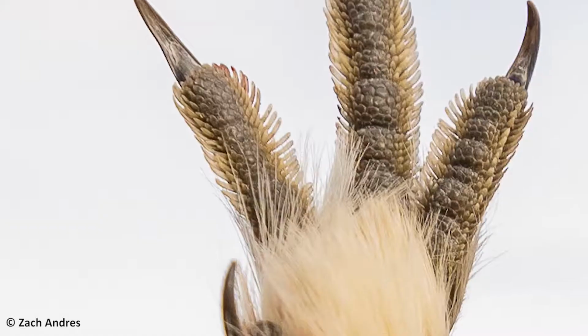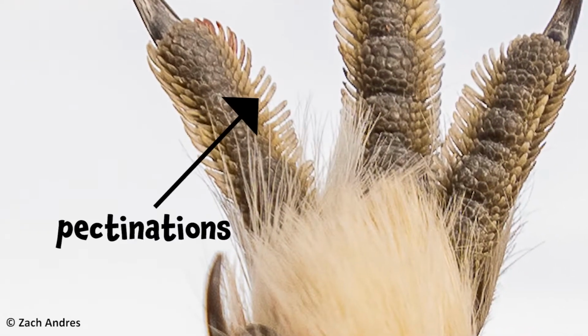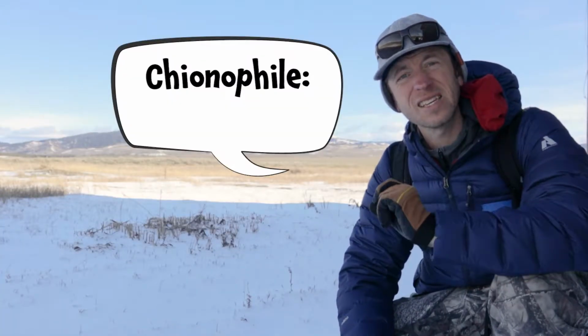Another cool thing about ruffed grouse is that they can actually grow snowshoes. When the snows get deep and the days get dark, they can get these spongy growths on the sides of their toes called pectinations. It makes each toe wider, and so they can stay on top of the snow. Wow.